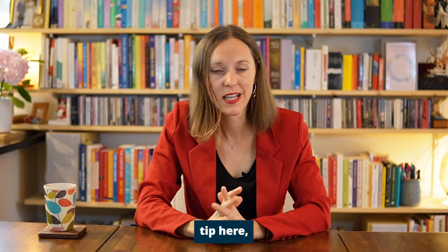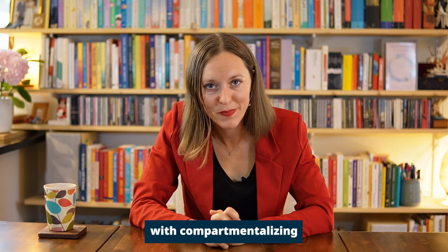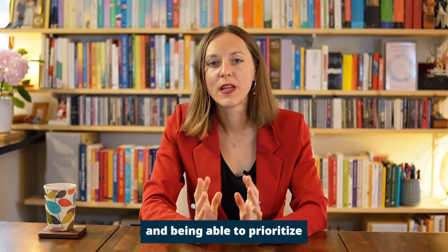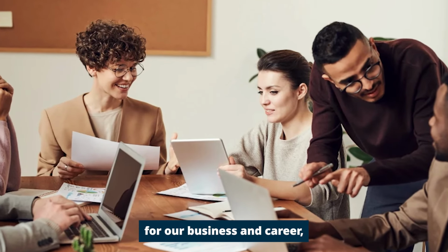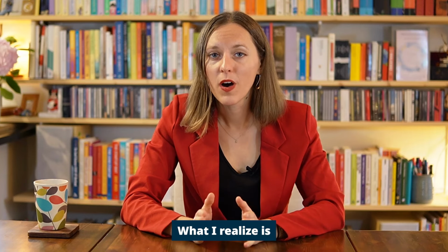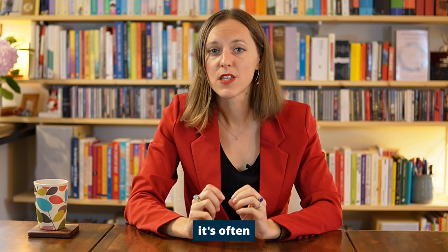Now, we're approaching the sixth tip here, which is focus, this ability to single task we mentioned earlier with compartmentalizing, and being able to prioritize focused, deep work. This is healthy for our brain, it's healthy for our business and career, and we feel better and more fulfilled. What I've realized is that people that are overwhelmed, when we go through a phase of overwhelm, it's often because we are always in this shallow work. It's what I was mentioning just before, always in the urgency, always in the shallow work, and we're not in that focused, deep work.